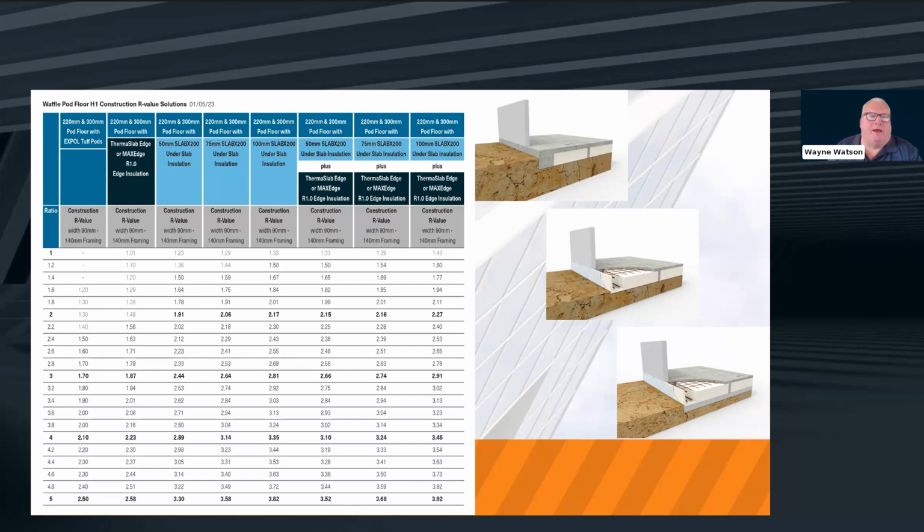And we've got some pretty good R values based on even some fairly poor ratios. We've still been able to reach the R values that are now required under the new standards. So I'll pass that back to you now, Cameron.